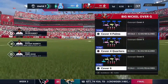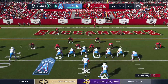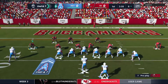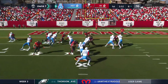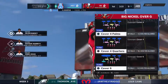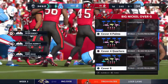A gain of 3, second down. Just not a whole lot of room to operate there on that carry. No, not at all. They did a really nice job staying in their proper places and not allowing any lanes to open up. And he is met quickly in the backfield. Down he goes, folded like a lawn chair. It'll be a loss of a couple on the play, so now third down coming up.